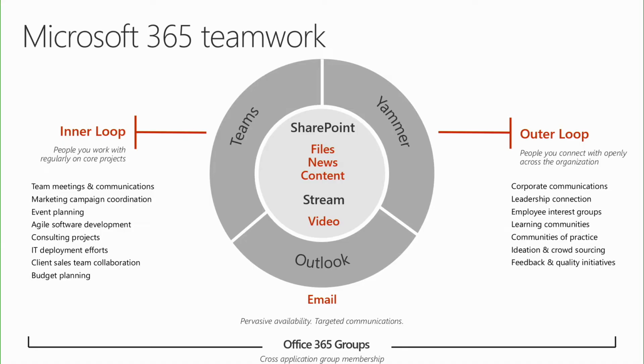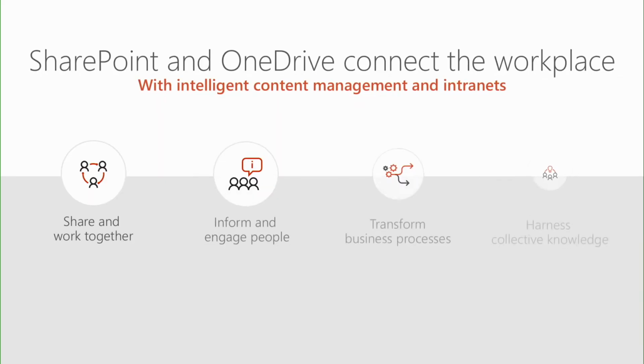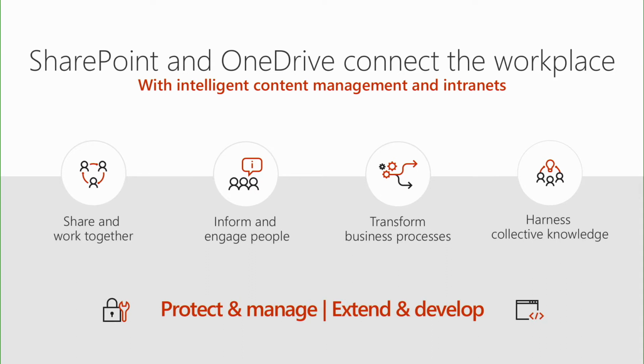And one more time, everything is referenced with Office 365 groups to give you that consistent list of members who have that access that you want to provide to them. Everybody in your inner loop has sort of the same access. Everybody in the outer loop, it might be a different level of permissions by nature of who can view, who can edit. But the same concepts are true in terms of it should be really easy to dictate who.